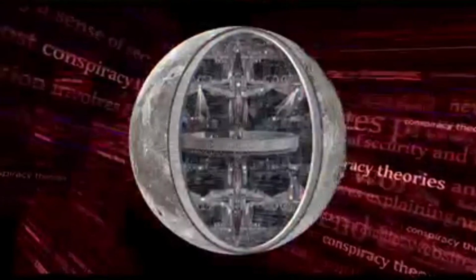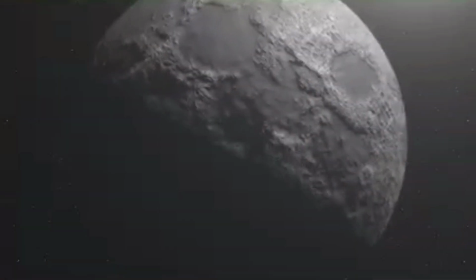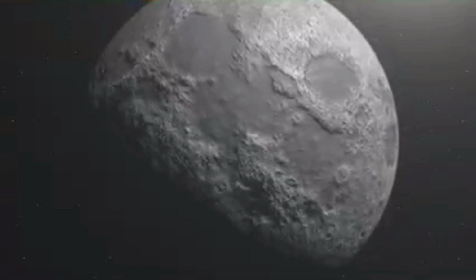Could a theory so far out there as a hollow moon really be true? With NASA being the driving force behind the spark of the idea before the eventual cover-up, it's hard to dismiss the idea. With the idea of planets being hollow, especially Earth, which we've already covered on this channel, it's not something we're going to be so quick to ignore. So, what do you think?